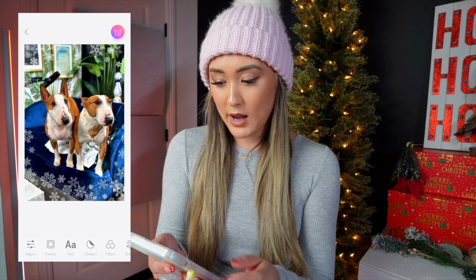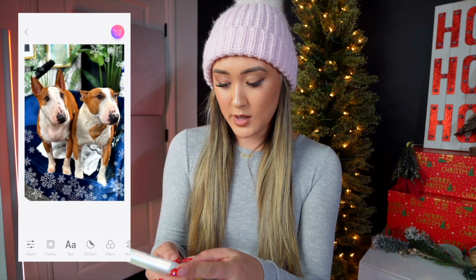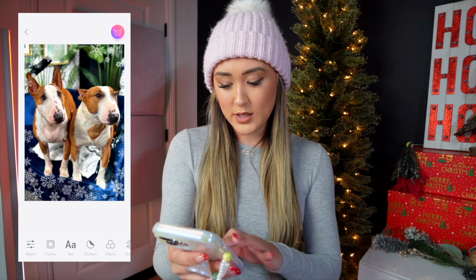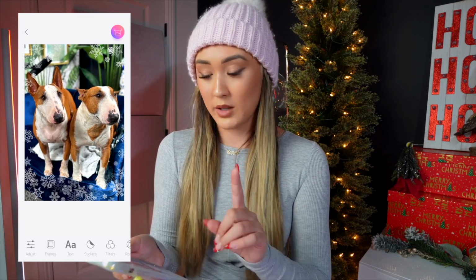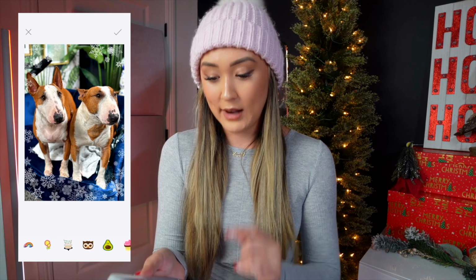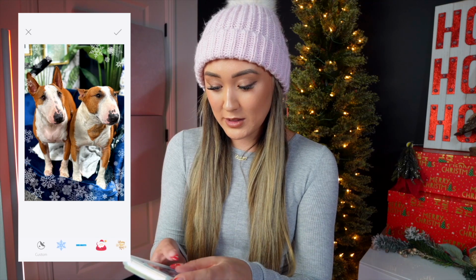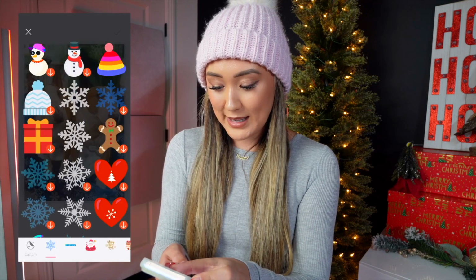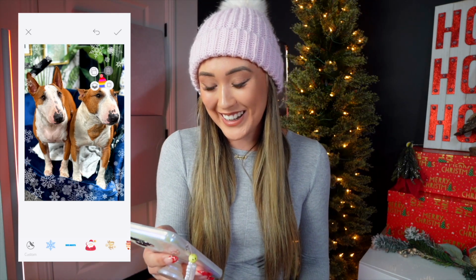I'm gonna confirm that, and then I'm also just gonna adjust them so they're a little bit bigger and center them. You can also go in and add text, stickers, filters, rotate, and do custom drawing as well if you're really good at that. You can take it one step further and add a sticker on top of all of this. So we could put a little tiny hat on Diggy's head. Looks so adorable. Oh my god, are you kidding? Okay, that's perfection if I've ever seen it. I'm gonna call that masterpiece done and send that to the printer.